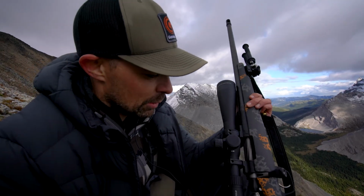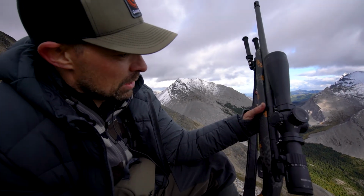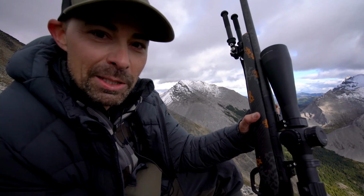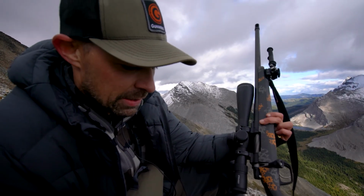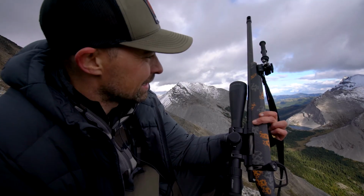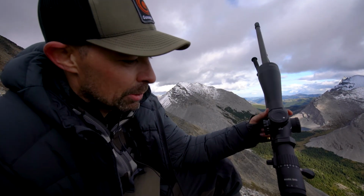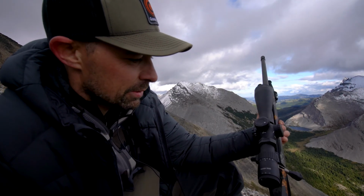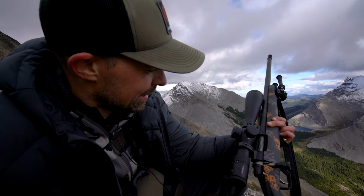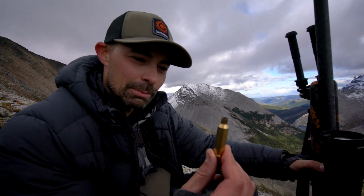My trusty Gunworks, shooting a 6.5, or just a 6.5 PRC. I mix them up sometimes because I have a 6.5x284 as well. This is 6.5 PRC and the Magnus stock, carbon barrel, titanium action, and that new Leupold Mark 5HD 5-25. I shot him at 8 power though. And did the job, 1 shot, 1 kill. There's the bolt, prove it.